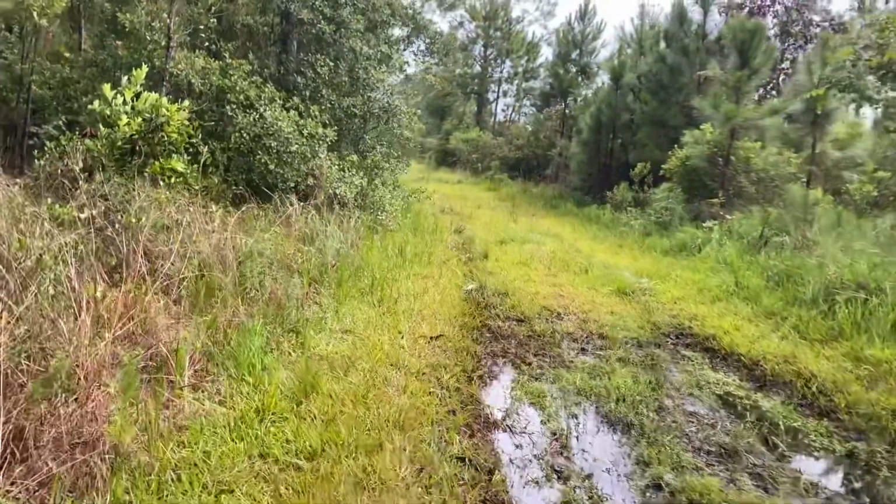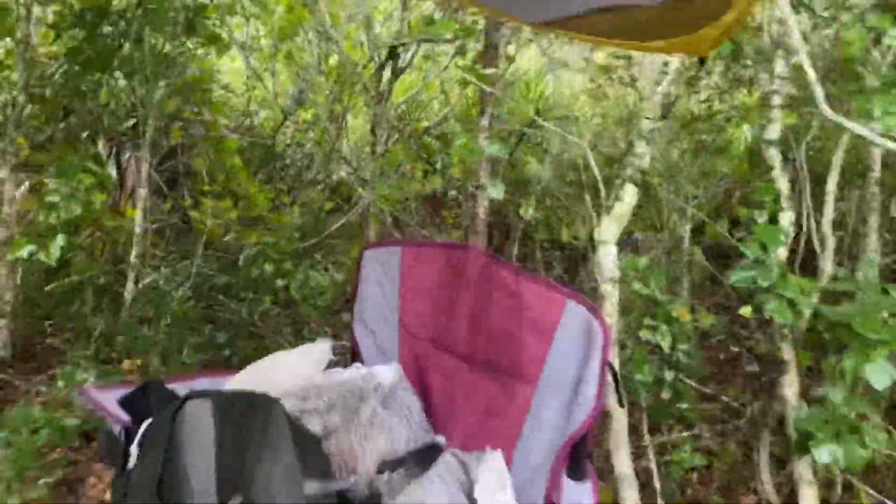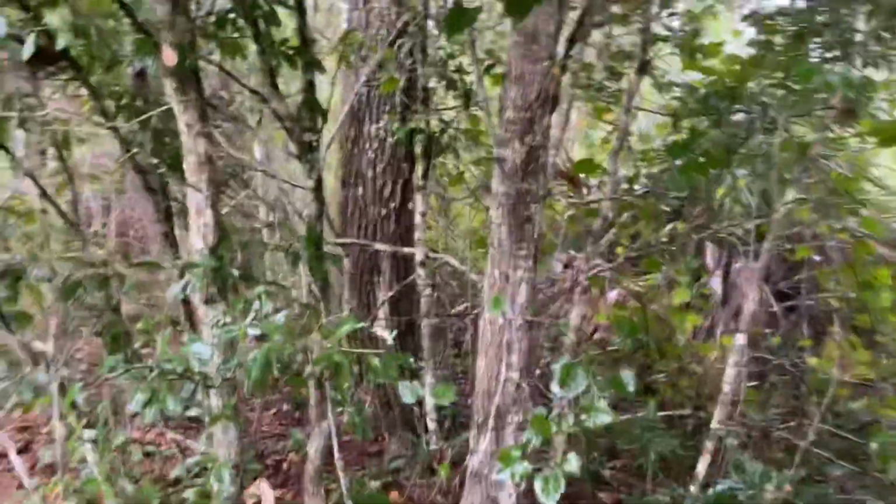We're basically walking through water here. It started raining pretty hard, so we had to quickly set up this little temporary shelter. This isn't a good spot to camp because we're still on the main trail. We want to move further in, but if it's raining like this, it's going to soak our blankets, and that's not going to be a fun time. So we decided to set up this little temporary shelter here, and we're going to sit the rain out and then maybe push further in depending on how long this lasts.